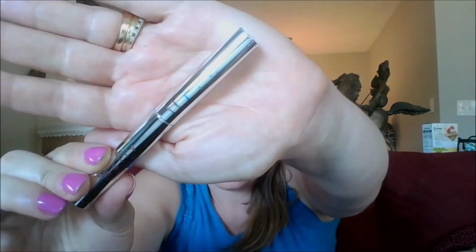You can see all my lines on it. So good steady progress throughout the year to get this used up. So thank you, Project Pan, for helping me out with that.